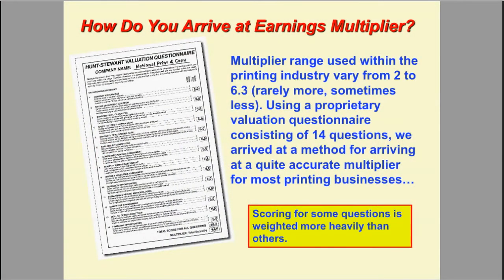I'm going to demonstrate real quickly how we arrive at this multiplier. We start by using a two-page questionnaire, which is available on my website. The questionnaire is self-scored. You score this questionnaire, and ultimately at the very end, we end up with a multiplier. Now let me bring that slide up for a second so I can go over a couple of the questions just as examples.